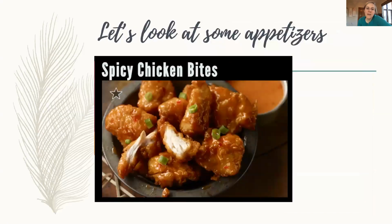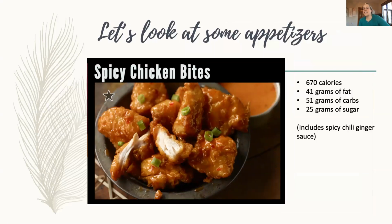All right, let's look at some appetizers quick. So you're going to do chicken, right? Chicken's a good option. So we're going to do spicy chicken bites, and we're going to order these. But the reality of it is, this is 670 calories, 41 grams of fat, 51 grams of carbs, and 25 grams of sugar, because that includes the sauce, and then it's battered and fried. So it's going to add the fat, carbs, and sugars.